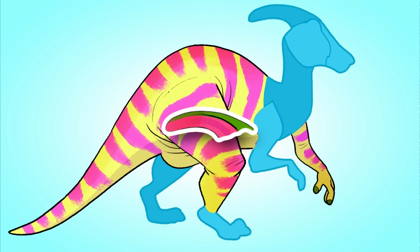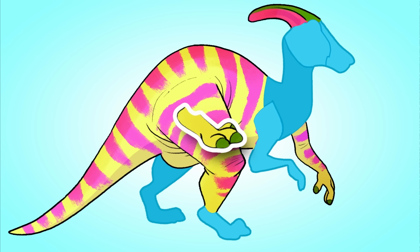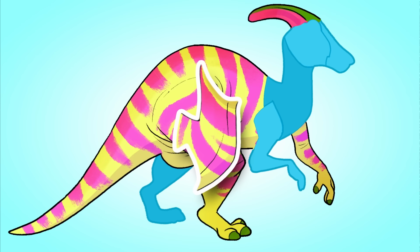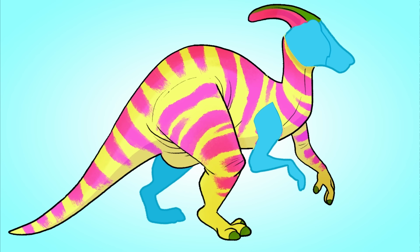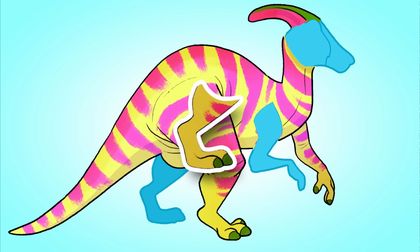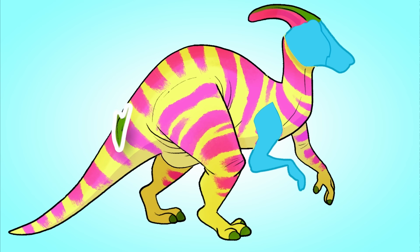I've never seen this before. Let's see where it fits. Oh, look. It goes on its head. Look at this. This must be a foot. This dinosaur's got funny toes. What kind of piece is this? Oh, it's its neck. And this must be another leg. I wonder where this piece goes. Oh, it's his mouth. It kind of looks like a duckbill, don't you think?